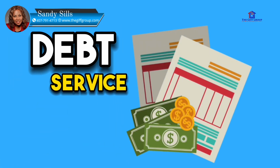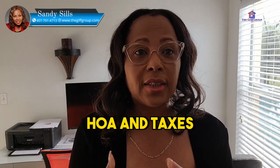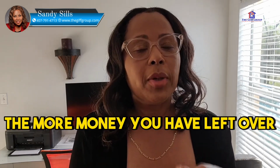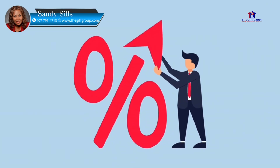So as long as the property is able to cover the debt service, which means your monthly mortgage, insurance, HOA, and taxes, then it would most likely qualify. The more money you have left over, so whatever the monthly income is, once you pay that debt service off, the better the property would qualify, or the better interest rate you will get with a DSCR loan, because they're going to use some index to qualify the property. So you want to do some homework.